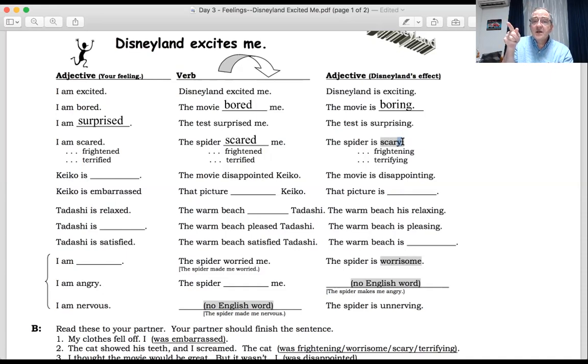Oh, you're scary. Okay. Now here's I am frightened. It has the same meaning as scared. The spider frightened me. The spider is frightening. So this is the -ing. The -ing is correct here. The spider is frightening. I am terrified. Now terrified means very, very scared. Very, very frightened. I am terrified. The spider terrified me. The spider is terrifying. Okay, so all of these are the same except for scary. You got to put a Y on it.